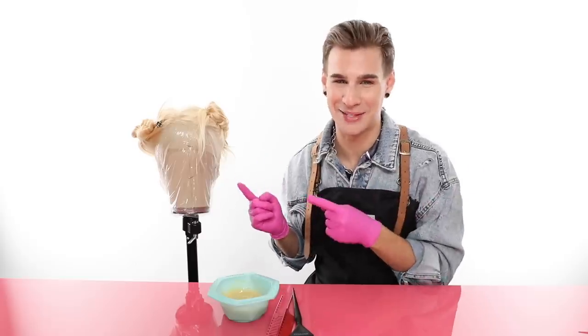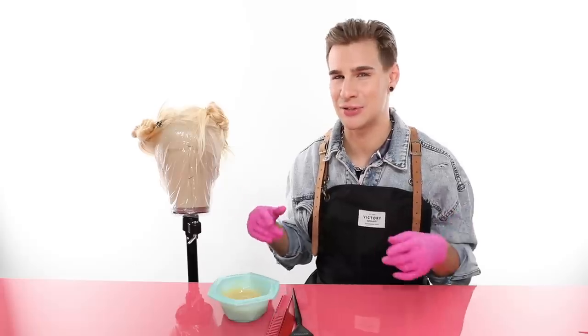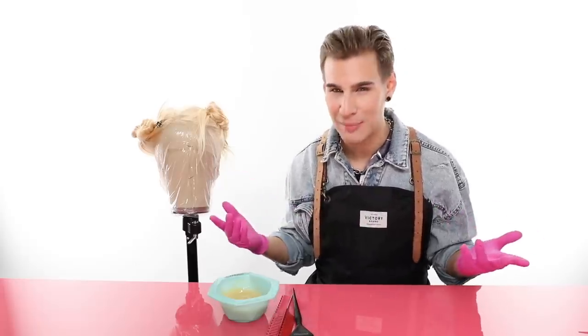You never know what happens with these wigs. Sometimes color picks up really weird because of the chemicals they use to straighten them or color them. I'm sure it'll be fine. I did some tests earlier, it looked good.